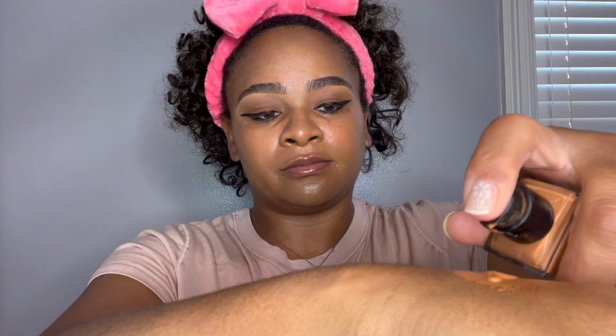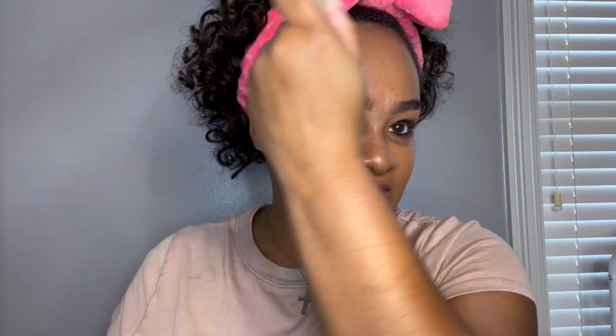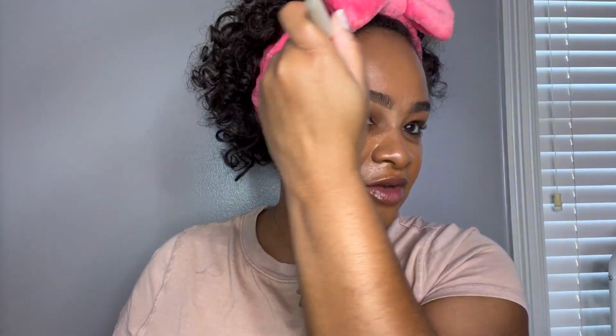I think something may be wrong with my pump. There we go. And I don't ever put too much of that foundation on the forehead because we have, of course, the concealer for highlight and the contour in that area. So I don't like putting too much on the forehead, but I'm just pressing the remaining of that foundation in this area.